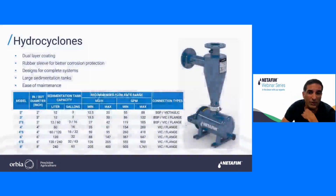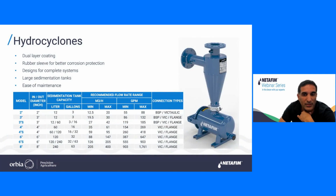So the last one in our portfolio is the hydrocyclone. The hydrocyclone is, as I said before, usually a primary filtration when we have sand. We add it after the reservoir, before the main filter system, to protect the system. As I said, with 50 ppm and up of sand in the water, this is a mandatory thing to add to protect the filtration, because sand has a tendency to cause fast wear and tear in the system, and also the filter cannot always filter 100% of the sand. So when it gets to the filter, it can cause clogging very fast.